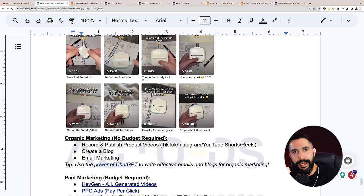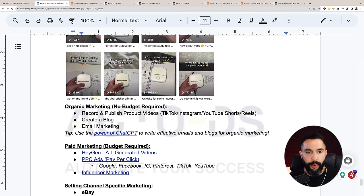Just make sure that inside your bio, you have a link to your website and your product page so that they'll know where to go to purchase this product. So this one requires no budget, or at least a budget just to purchase the product and send it to your home. You can, of course, create a blog page.